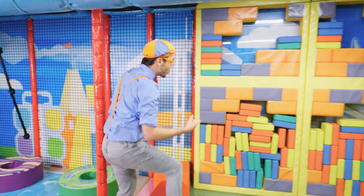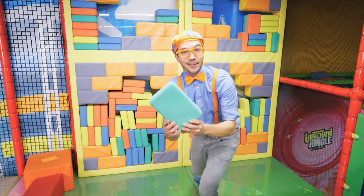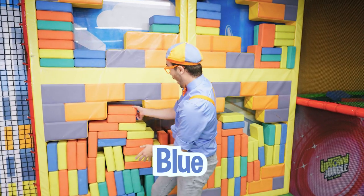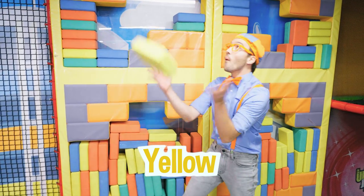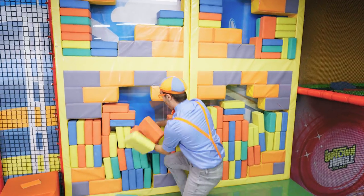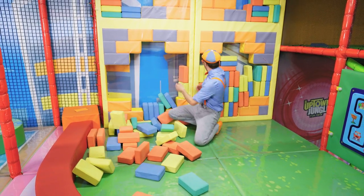And check it out! It's an entire wall filled with colorful bricks! Some are the color green, the color blue, the color red, and the color yellow. Maybe we can build something awesome. First, we need to get them off the wall before we can start building.